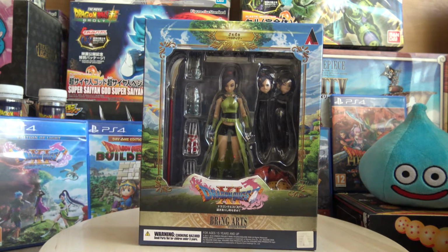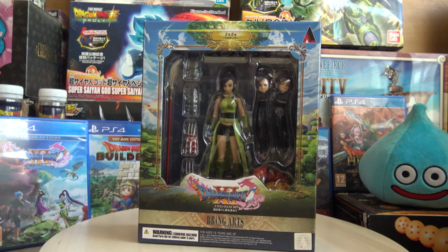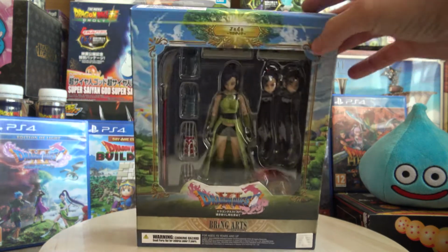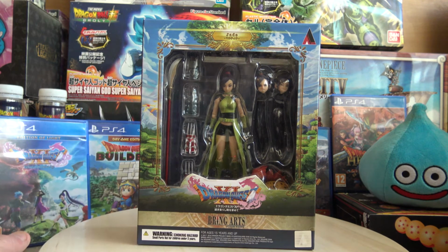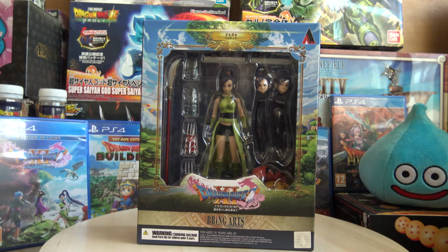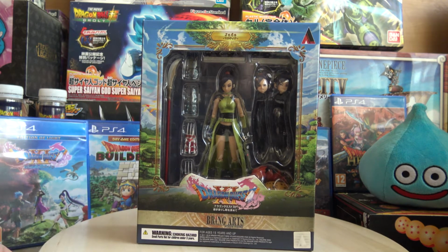Here she is in all her glory, and as you can see, she has a few props and accessories. It's a beautiful box, by the way. We have the world tree up here, and some of the background. Very beautiful box. You can see the Bring Arts action figure logo on there, the official seal right there, and a few warnings, not for 15 and up, and some choking hazard warnings.